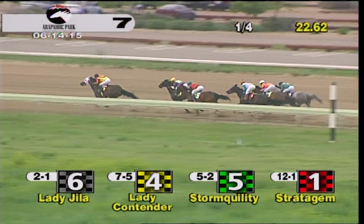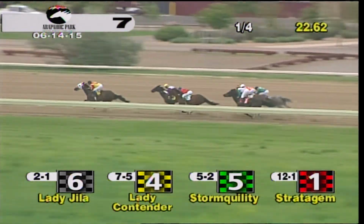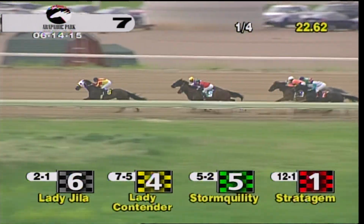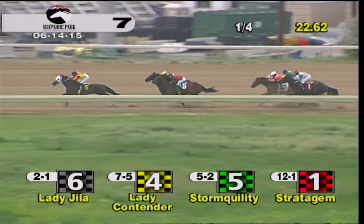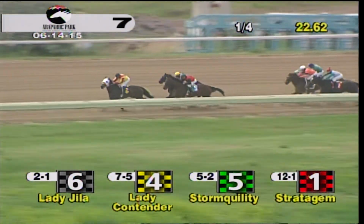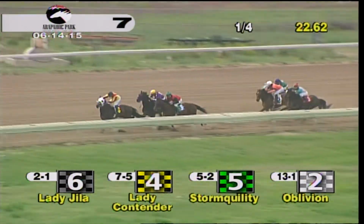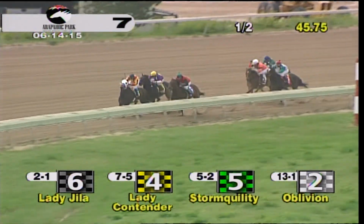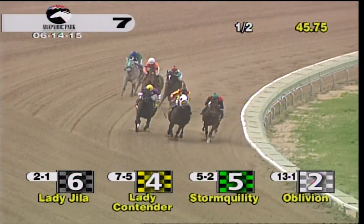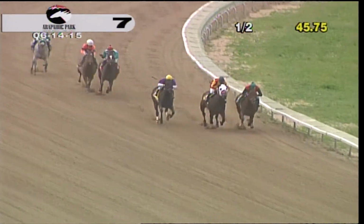It's Lady Gila showing them a clean pair of heels with a length and a half advantage from Lady Contender in 2nd place. Stormquility rides the rails in 3rd for Travis Wales, and then comes Oblivion running in between Warren's Puppy Love and Stratagem to the inside. They come towards the quarter pole, and defending champion Lady Gila races a length and a half in front of Lady Contender, her old rival, ranging up to the outside, and Stormquility to the inside.